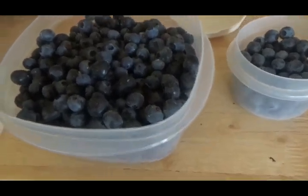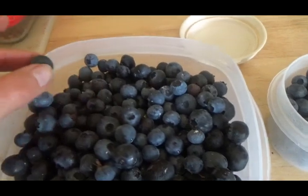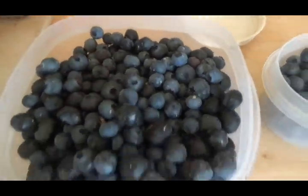It looks like there's a little spider jumping around. You better get off or you're going to get frozen. Oh, he wants to be put in the freezer, I guess.